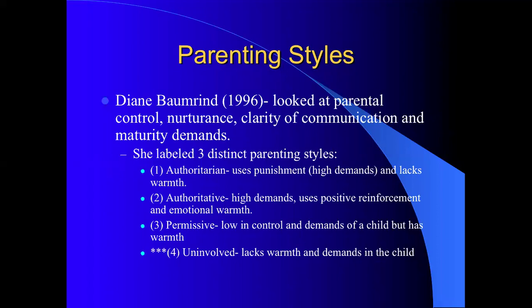An authoritative parent also has high demands, but it's coupled with love, warmth, and support. The goal is to be as authoritative as possible. A permissive parent has low demands, but has a whole lot of warmth. So they're oftentimes trying to be friends with their kids rather than being parents, right?